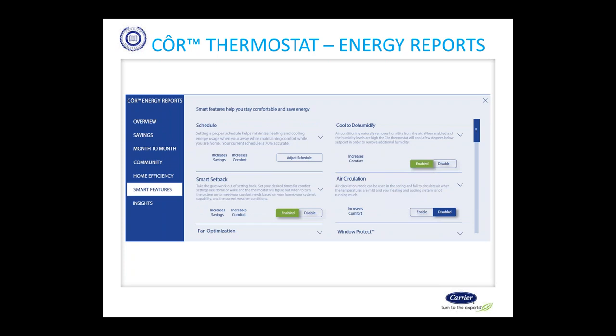Smart features, right? So there are some smart features on here that do help you save energy. Obviously, scheduling your thermostat helps you save energy. And you can tweak your schedule right from here if you wanted to.